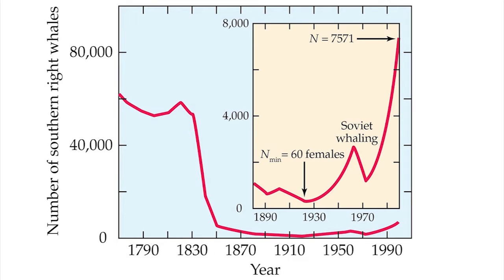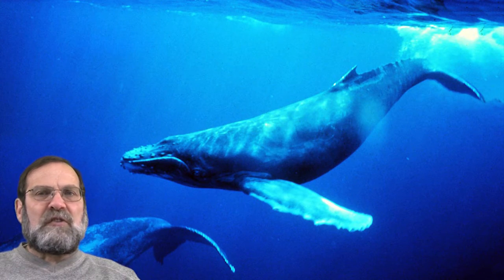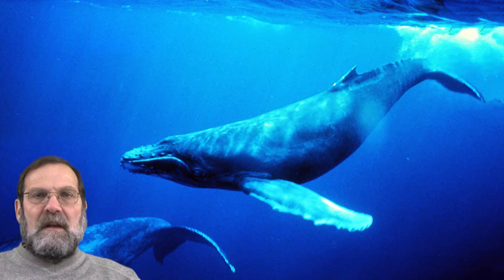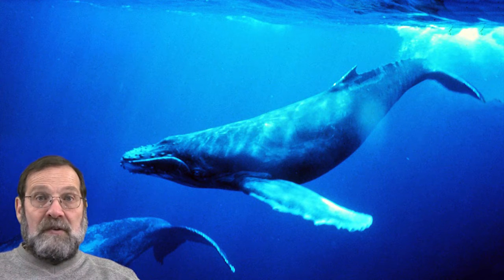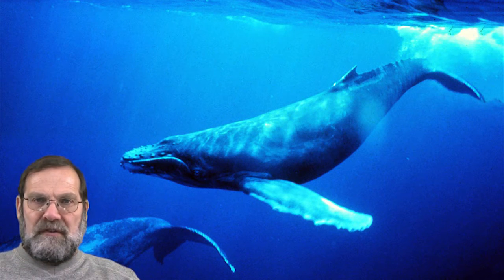For example, the number of southern right whales has risen from a minimum of about 60 females in the 1920s to over 7,000 today. Restoration efforts for whales face other difficulties, including uncertainties about their population sizes and their low reproductive rates. Baleen whales travel far, wide, and deep. They are long-lived, some over 150 years old, require 4 to 15 years to reach sexual maturity, and only have 1 or 2 calves every few years.